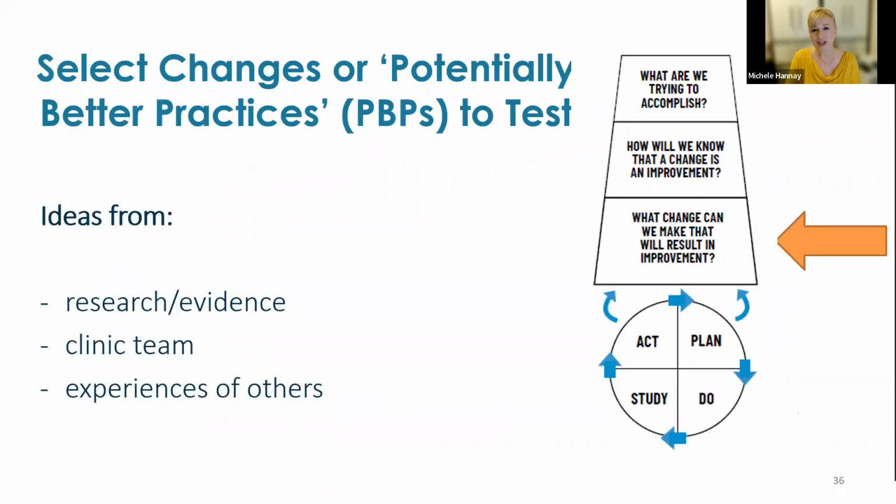And the ideas for changes to test can come from a variety of sources. Sometimes it is evidence from research. Sometimes it's ideas from your clinic team. The people who are actually doing the work often have the best ideas for how to change the work. And sometimes it's from the experience of others. So other clinics, other PCNs may have some ideas that you might want to test.